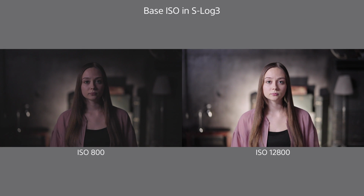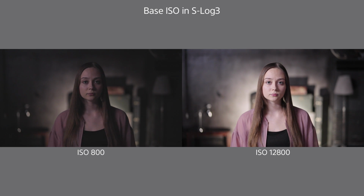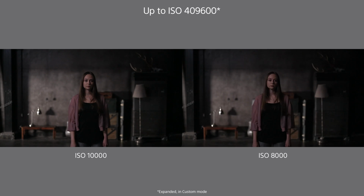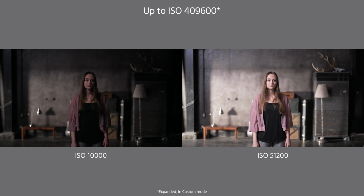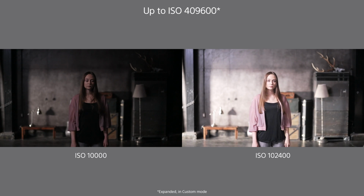When shooting in S-Log3, the standard base sensitivity is ISO 800, with a high sensitivity setting of ISO 12800 also available for shooting in darker conditions. The sensitivity setting can also be changed to match the shooting environment. Fully exploiting the performance of the high sensitivity sensor allows shooting in dimly lit conditions at up to ISO 409,600.